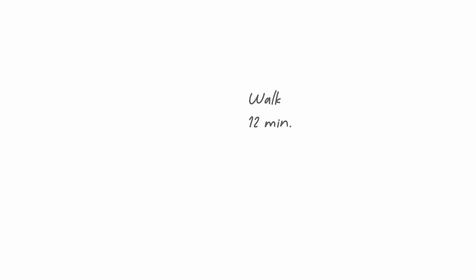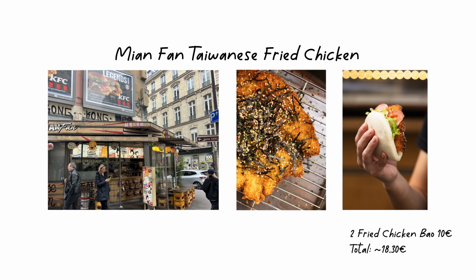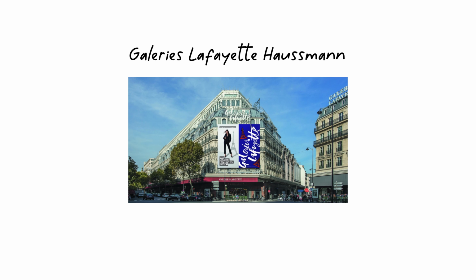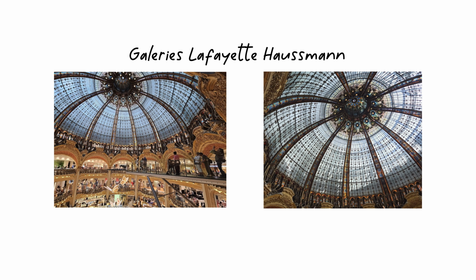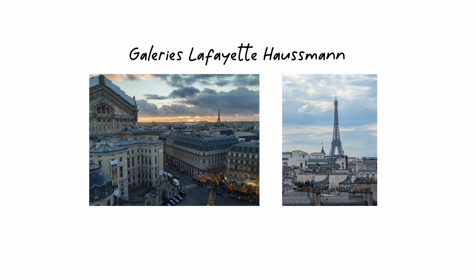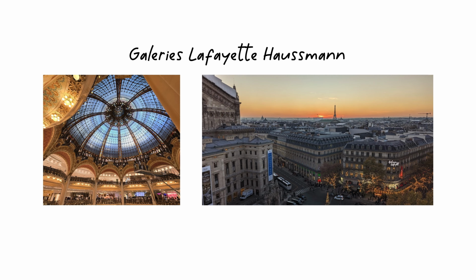For lunch, take a 12-minute walk to Mian Fan, a Taiwanese fast food style restaurant. After you had your lunch, check out Galeries Lafayette Haussmann, a 130-year-old luxury department store with a recognizable glass dome ceiling and a free access rooftop. Check out the interior and then go up to the rooftop that has a great view of the Eiffel Tower.